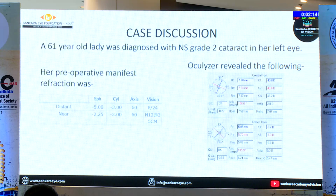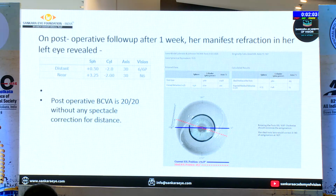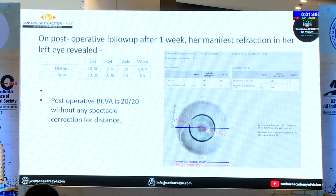This is one such case where I had a -3 cylinder post-operatively. It was supposed to be placed at 167 degrees. This was the chart I got from the company. We went ahead and placed it, and post-op I had -2 residual. The IOL had rotated around 16 degrees, so the intended was 166. We used the toric calculator and it gave the same thing, around 16 degrees. The post-op AK showed 167, so around 170 degrees, more or less there. We did a re-rotation, and the post-op cylinder we got was 0.6. So it's relatively easier for us to handle post-op toric IOLs because we have these new formulas.